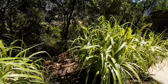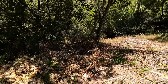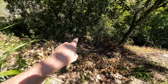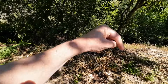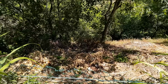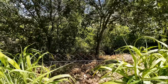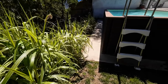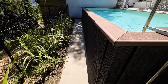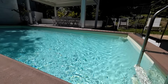So this land, there's not really much you can do with this because it's very steep. But the important thing is these trees belong, and apparently there's a road at the bottom, so you can come up from the road if these need to be cut. So the swimming pool, as you can see, is sat on this cement base. How tempting is this now?